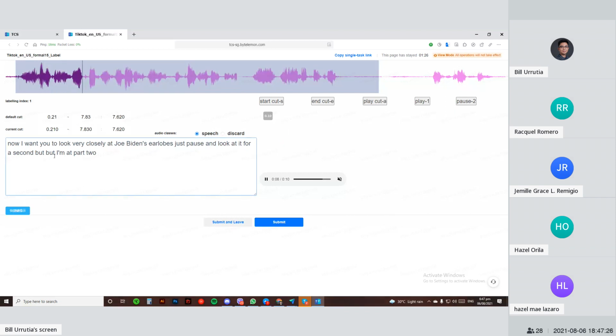Play po Now, ulit. I want you to look very closely at Joe Biden's ear loops. Just pause and look at it for a second. But I am on part two.